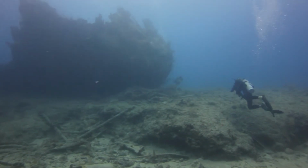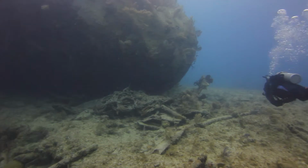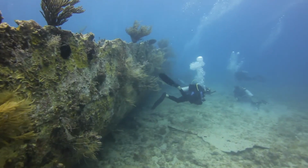But the deep end of the wreck is still fairly intact. You have a big bow section that's sticking up there on that 40-foot section. As you work shallower into that 25-foot depth, the wreck is a bit more broken up.